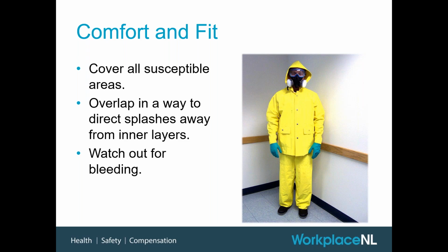And of course, you always need to watch out for bleeding as well. So, wet pant cuffs, because boots are not high enough, potentially. Dirty interior shirt cuffs indicate that maybe a gauntlet style glove or taping is going to be required. So, there may be indications to you at the end of the day that maybe it wasn't providing you with the adequate level of coverage or protection that you needed.